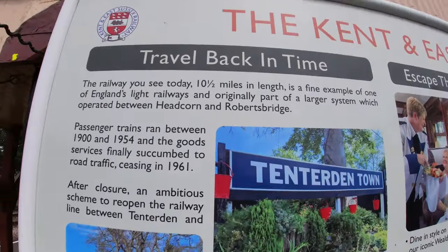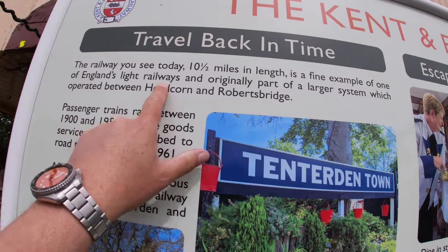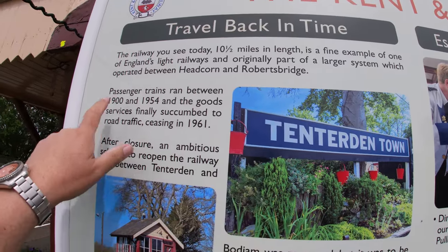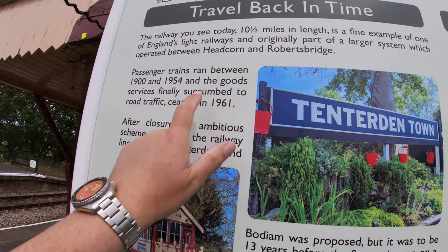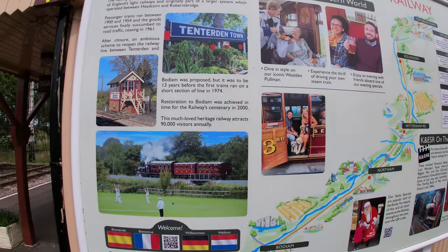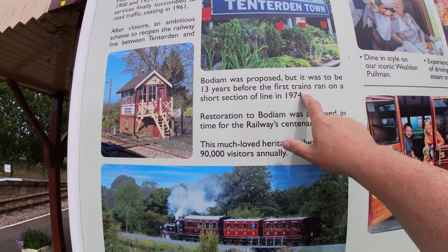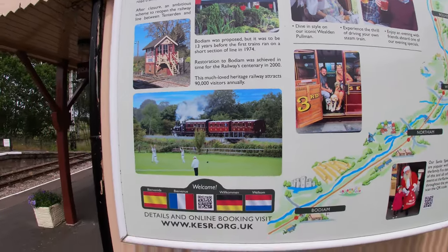If nothing else, I can read it to you and we can get some understanding of why the railway was here. The railway you see today, 10.5 miles in length, is a fine example of one of England's light railways. So it was a light railway. Originally part of a larger system which operated between Headcorner and Robertsbridge. Passenger trains ran between 1900 and 54, and the goods service finally succumbed to road traffic, ceasing in 61. That's all I needed to know. 13 years before the first trains ran on the short section in 1974.